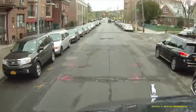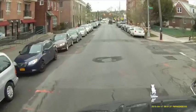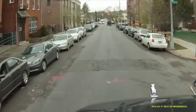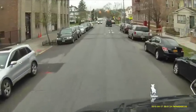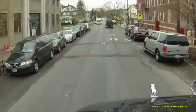From the sidewalk. Okay, now we're going in the right direction. This is going northwest.